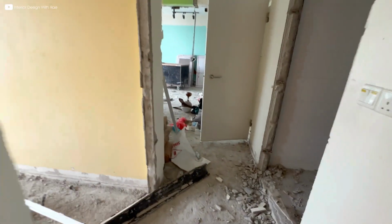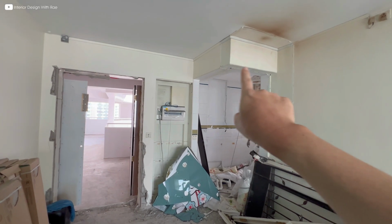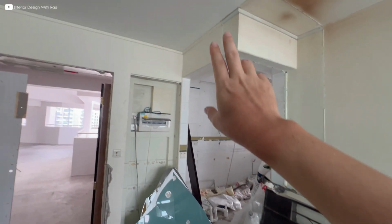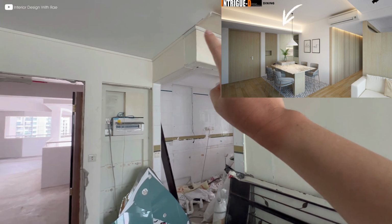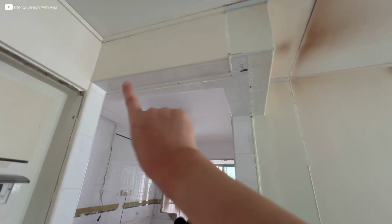Let's go to the kitchen. At the kitchen entrance, you can see there's this very weird L beam above the kitchen entrance. So I'm going to do a drop ceiling here just to hide everything, so you don't get to see this L beam anymore. It's very odd because it's just like that. So you can do a drop ceiling here and flush everything nicely.